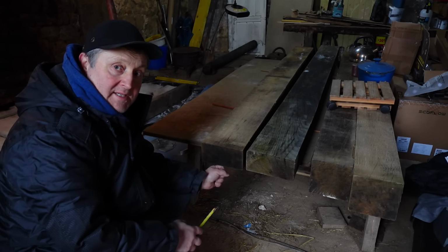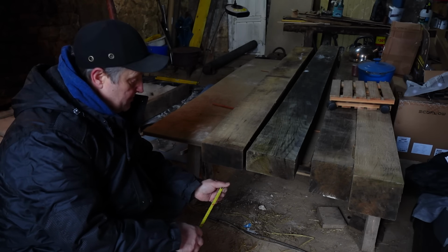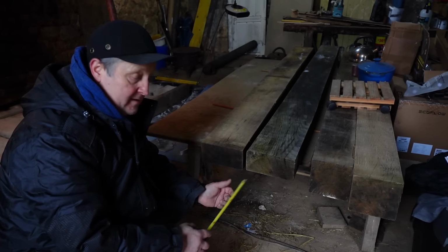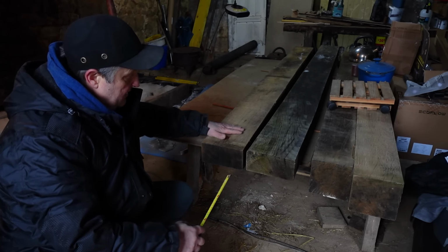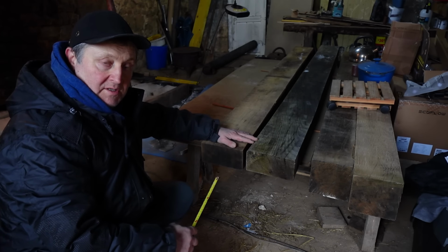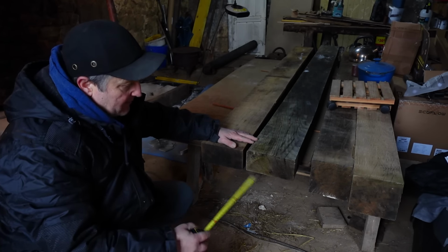So how much did these cost? Well, for both of them, I got them for 50 euros. So I'm well happy with that. There'll be a little bit left over. I'll make something out of that. They're probably 2 to 3 years old, they've been outside, so they're sort of weathered, the same look as the posts. Just try and keep it in keeping with everything.